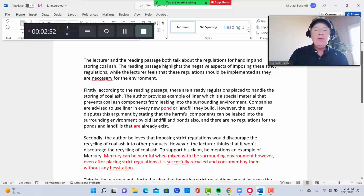The next problem, near the end of the second paragraph: there are no regulations for the ponds and landfills that you just have to say that already exist. If you say that are already exist, you have double verbs in there, and this is what's called a dependent clause connector. It also doubles as a subject of that relative clause. You only need one verb after that. So that's why I made that change.